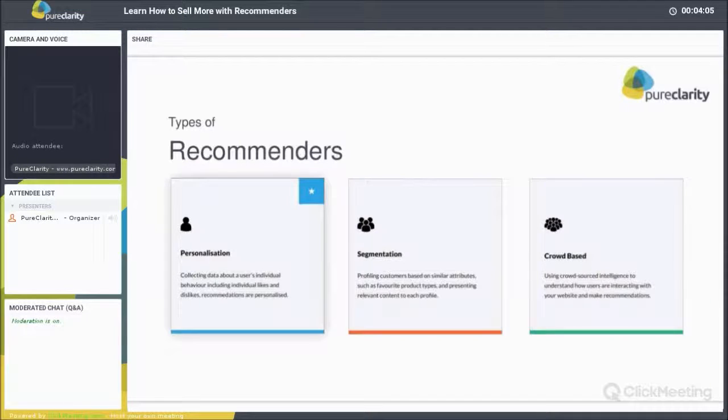So the types of recommenders. Now, using the personalization engine underneath, there are 3 levels of this personalization that the recommenders are using to deliver the relevant results. The first level is personalization in its truest form. So what the individual is doing, what they're purchasing, what they're viewing, what time of day they're coming onto the site, their favorite brand. It's the individual.